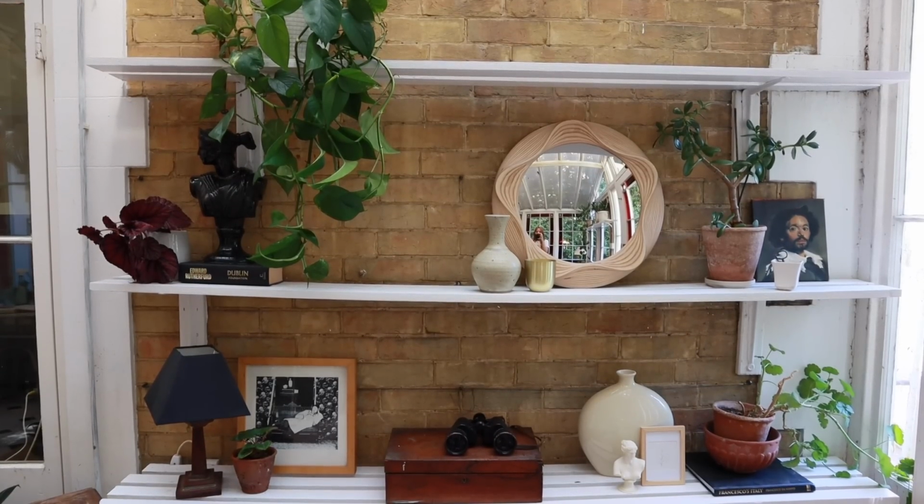I've put up some of the bigger items so that we can kind of see where this is going. I need to keep taking a step back to look at it because I don't quite like how it is right now. So this is going to be a process, but we'll get there.